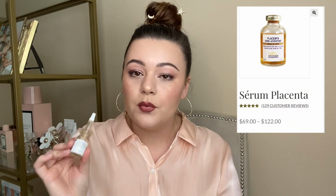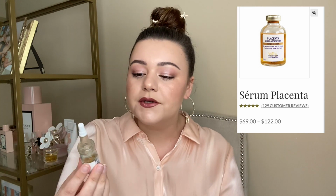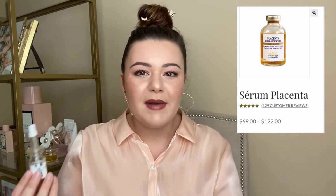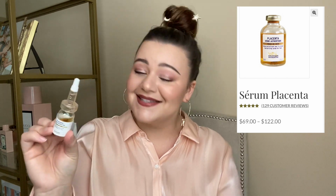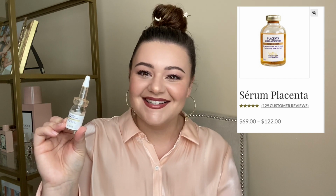Next up is going to be Serum Placenta. Also really amazing if you have acne, but it's also really good if you just have problematic skin that needs nourishment and healing. Placenta is exactly what it says it is. It's got placenta in it. Get over it. We love it. I can put this everywhere. I usually put a couple drops in my hand and then I just press it in all over. I go over my eyes. I go everywhere with Serum Placenta. This is one of those products that's weird and it smells gross, but it's amazing.